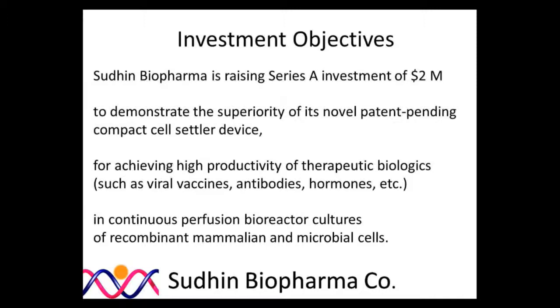One, I have this device that is patent pending that is far superior, I know, to existing devices to achieve the same purpose. What I want to do is to develop a lot of data and convince everybody that this is better so they can adopt this technology. This technology is useful for achieving high productivity through high cell density cultures, perfusion cultures I will define later, in the manufacture of any number of therapeutic biological molecules like monoclonal antibodies, things like erythropoietin, insulin, GM-CSF, or viral vaccines. It's applicable to a large number of biological molecules.